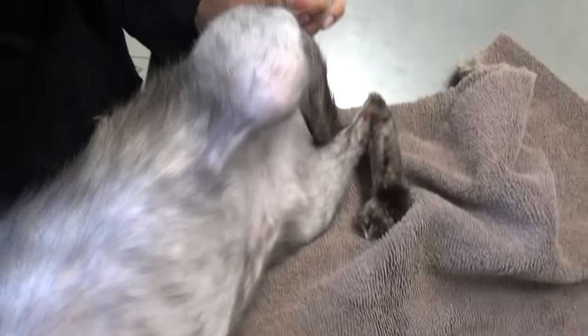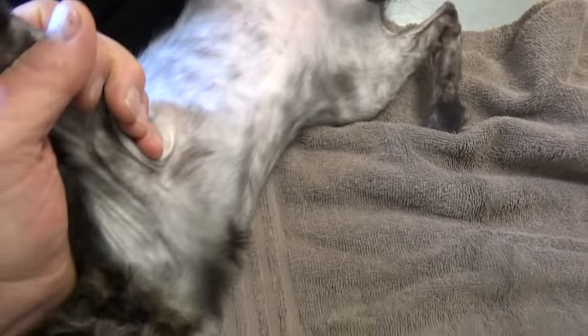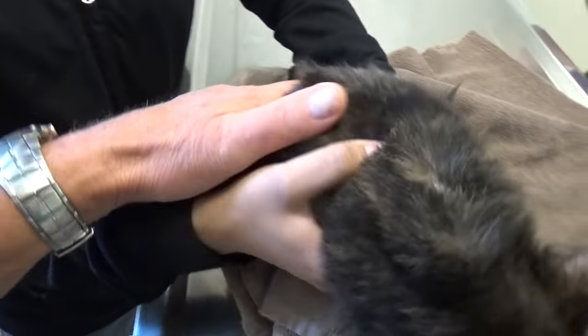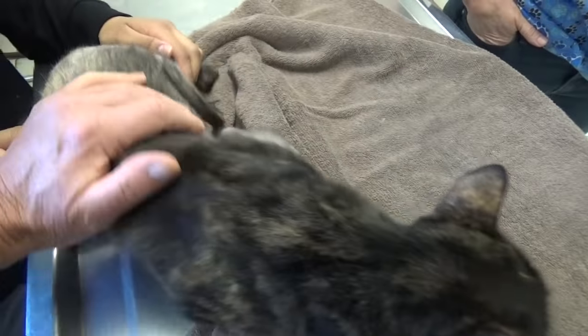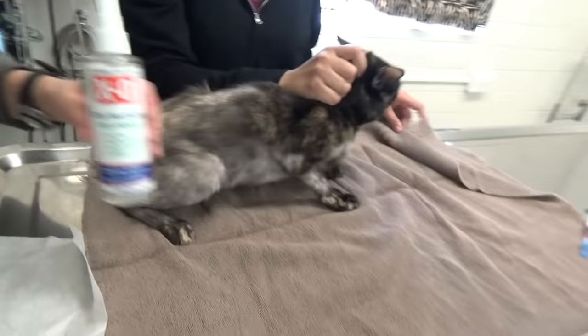And the causes of this could be flea allergy. It can be food allergy. It can be ringworm. And then something called psychogenic alopecia, where they just lick because they have so much anxiety. So those are possible causes. All cats should have good flea control and be fed grain-free food.